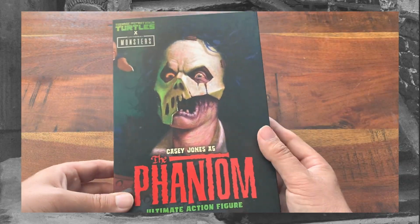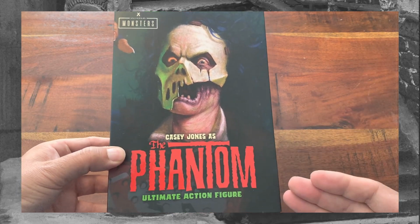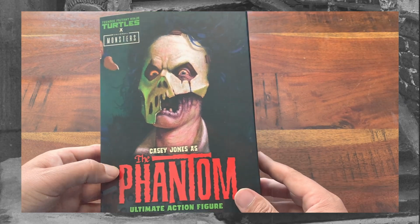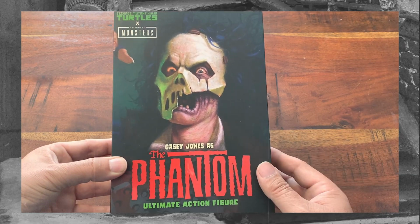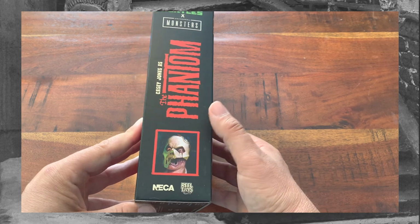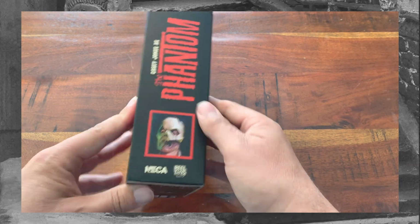And here we have another TMNT and Universal Monsters. It's Casey Jones as the Phantom. As usual, we have beautiful artwork by Daniel Horn. I really love these paintings and would really love to have prints of them to just hang on my wall. And looking at the side, just like with all the others, we have the spine with the name and logo and a picture of Phantom Casey on the bottom.